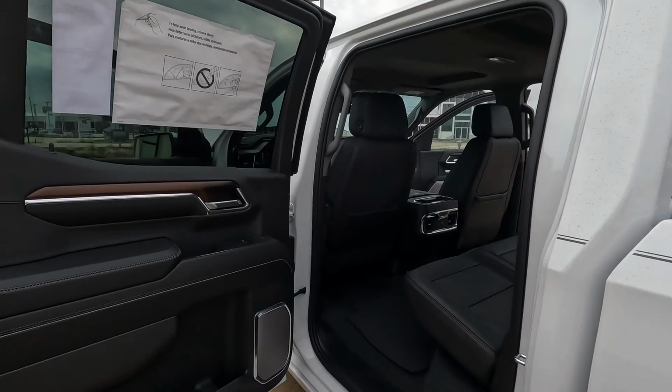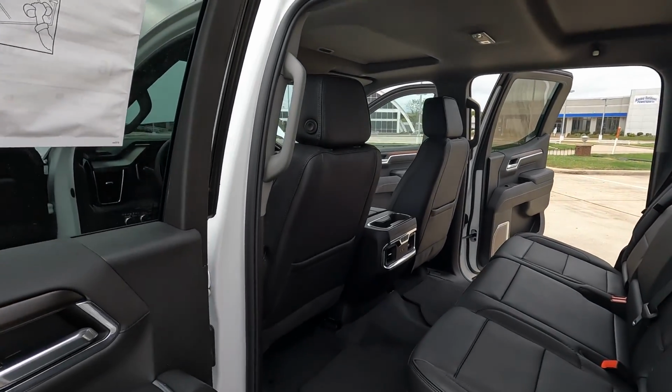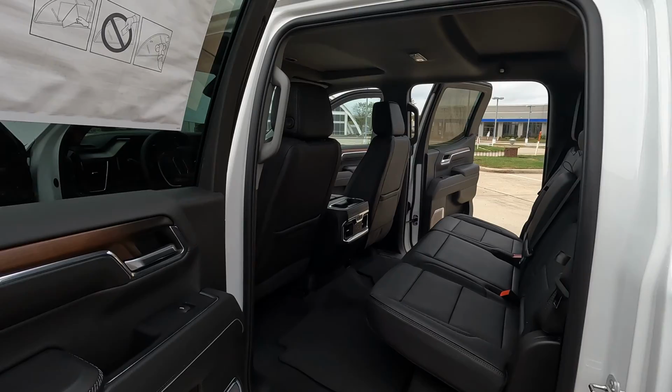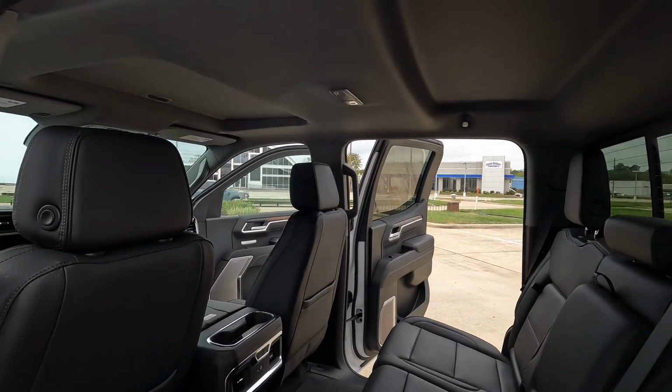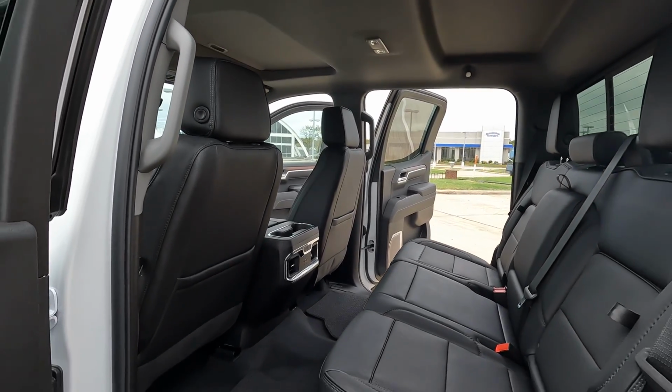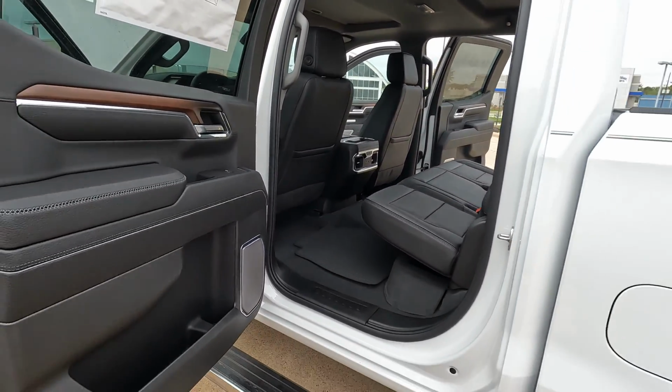And the advantages of this particular model is that it has a nice long cab. That means there's plenty of leg room, and the height is good because there's plenty of headroom for the driver and the passengers, a lot of storage throughout.